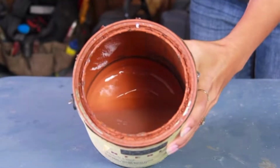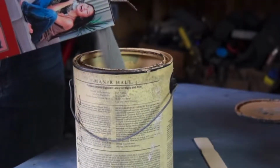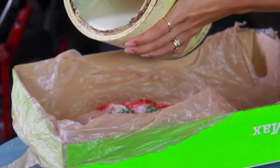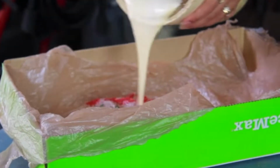If there's too much paint for the sun to handle, add cat litter, newspaper, sand, or sawdust to absorb and dry out the paint. For a larger quantity, line a cardboard box with a garbage bag, dump the paint inside, and mix with the absorbent material. Once the paint is dry, you can now safely throw it away in the trash.